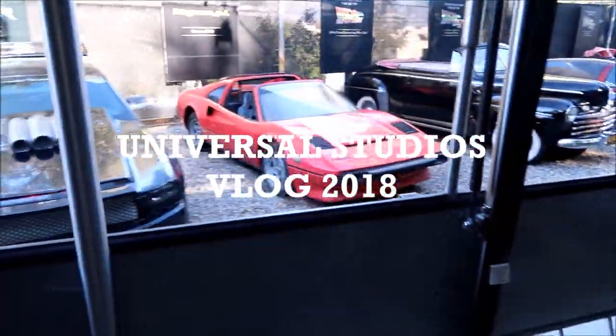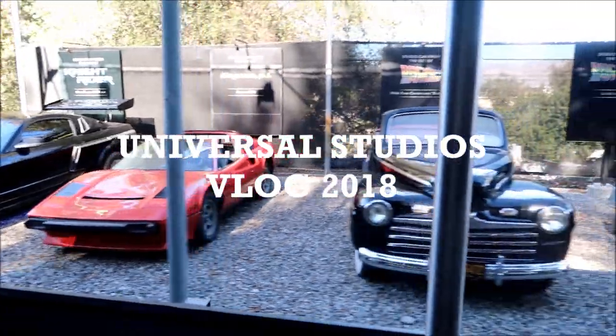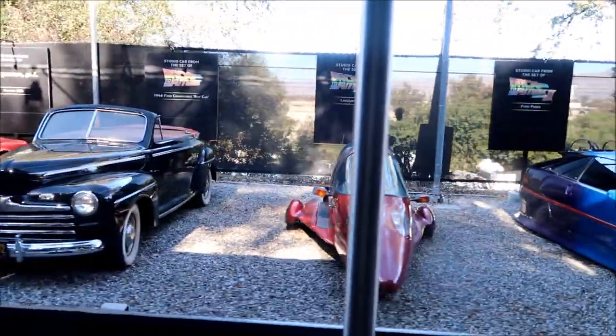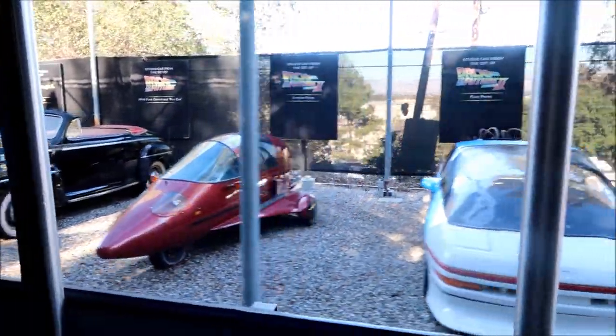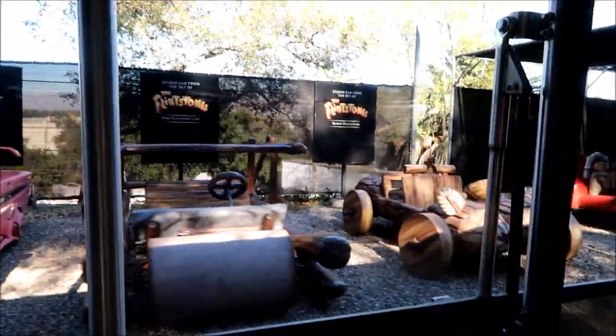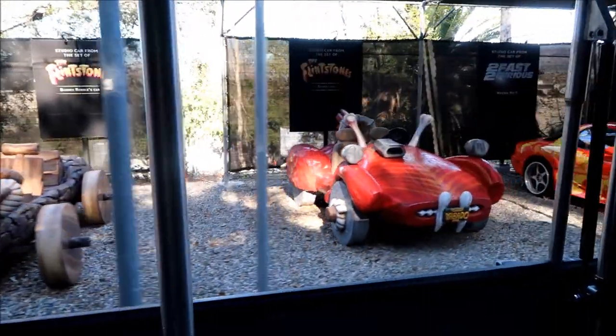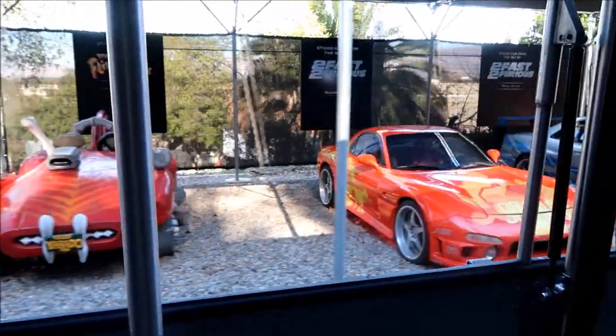We have some of the cars from Back to the Future Part 2. In that movie, they said we would have flying cars by the year 2015. I think we're running a little late. We have Fred Flintstone's and Barney Rubble's cars from the live-action Flintstones movies, and various cars from various Fast and Furious films.